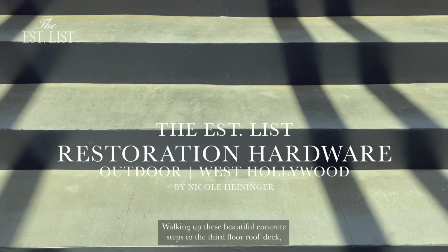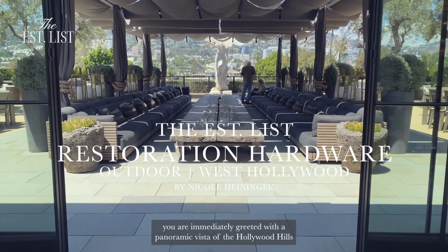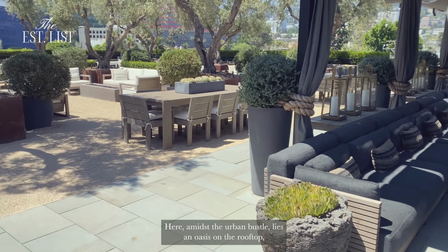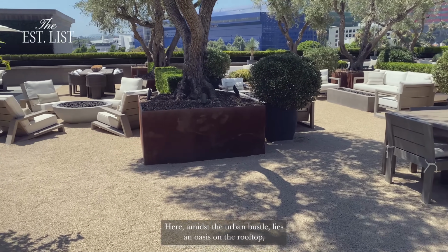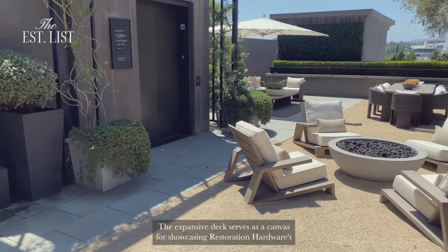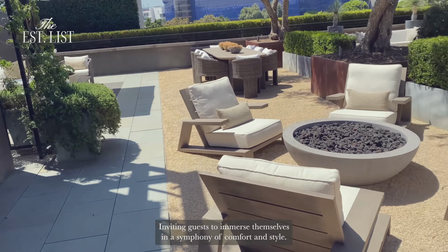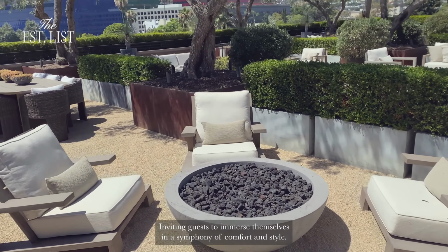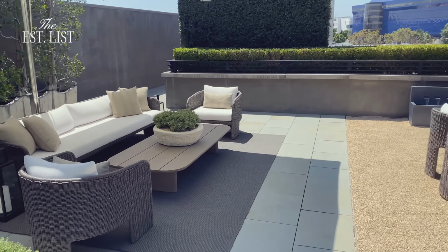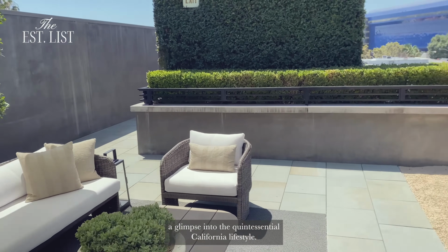Walking up these beautiful concrete steps to the 3rd floor roof deck, you are immediately greeted with a panoramic vista of the Hollywood Hills and transported into the realms of aesthetic inspiration and luxury. Here, amidst the urban bustle, lies an oasis on the rooftop, a sanctuary where nature intertwines with design brilliance. The expansive deck serves as a canvas for showcasing Restoration Hardware's array of outdoor furniture, inviting guests to immerse themselves in a symphony of comfort and style. With every glance, the Hollywood Hills provide a breathtaking backdrop, enhancing the allure of each crafted piece and offering a glimpse into the quintessential California lifestyle.